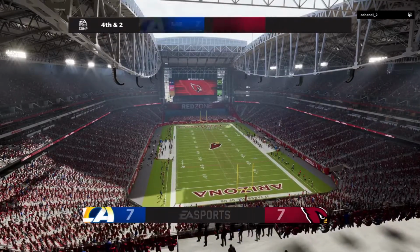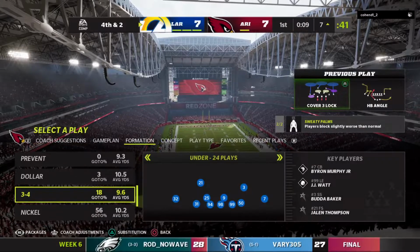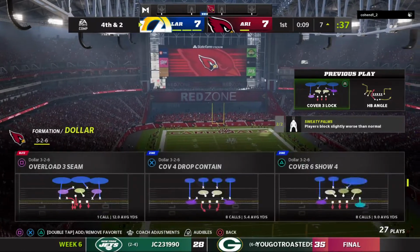Decision made for Sean McVay. They're going to go for it. And now the Cardinals are going to use another timeout. And that's their second charge timeout here in this first quarter. They're down to 1 remaining.